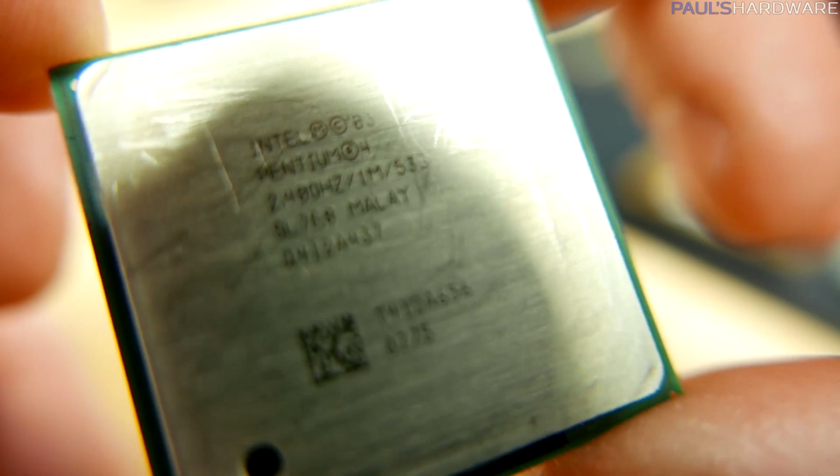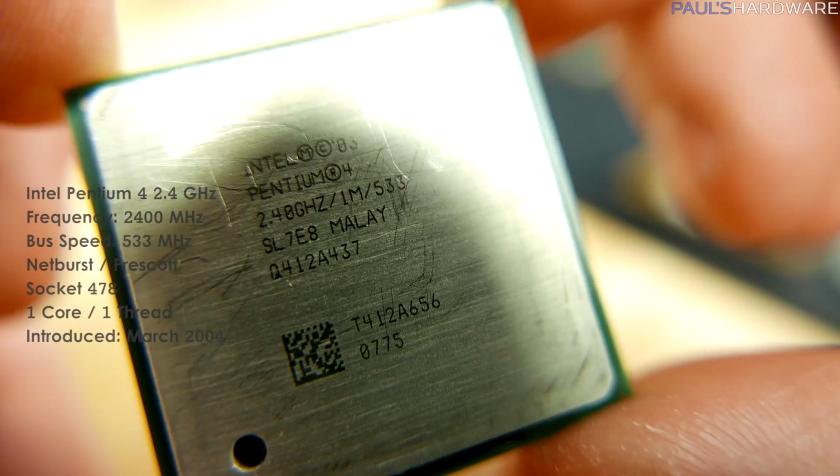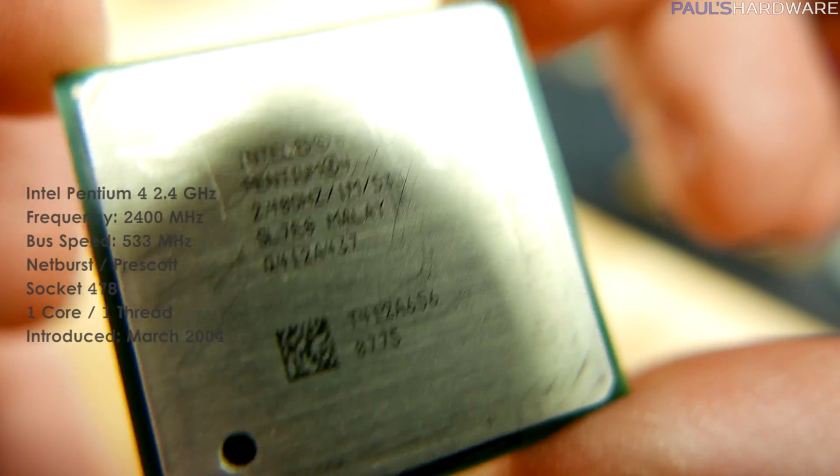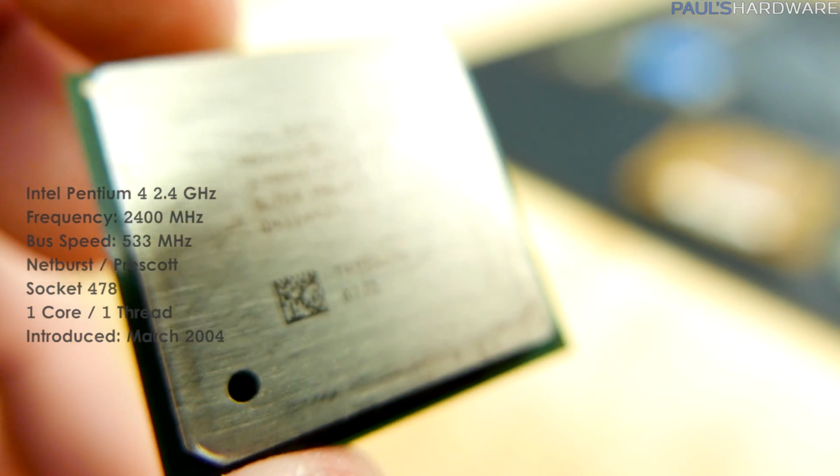Anyway, this Pentium 4 right here, which is in shadow. But look, it's a Pentium 4. It's had lots of use. This isn't my Pentium 4, unfortunately. This is a different Pentium 4. I didn't use this one personally.